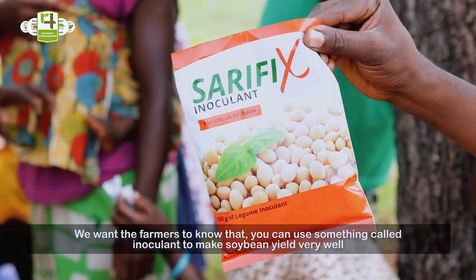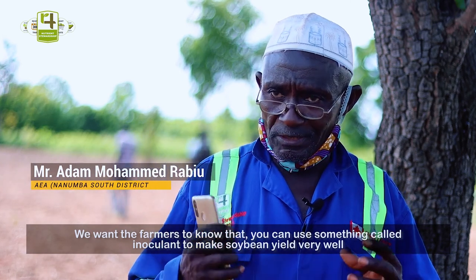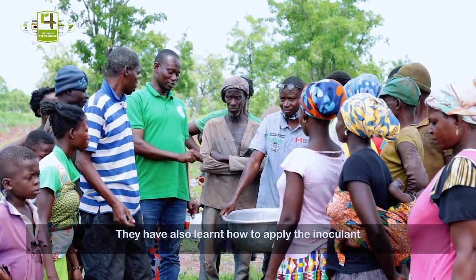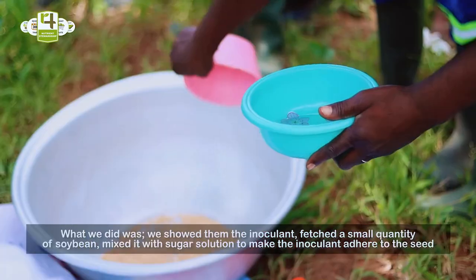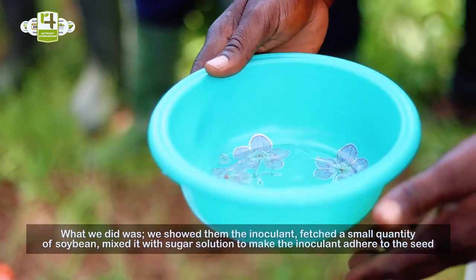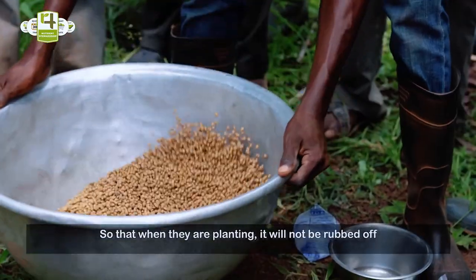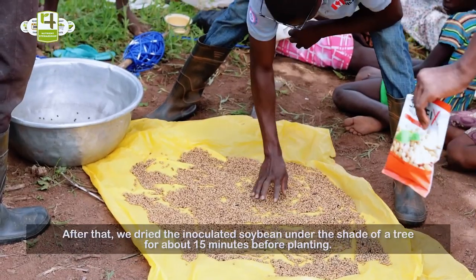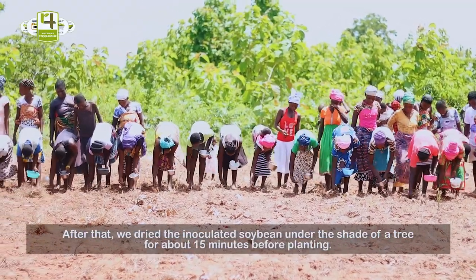We want them to know that for soya beans, you can use something that we call inoculant to help it to yield very well. With this inoculant, they have also learned how to apply the inoculant. What we did with them, we showed them the inoculant, brought the soya beans, fetched a small quantity, mixed it with sugar. That is something that will let it adhere to the seed, so that when they are planting, it will not be rubbed off. After that, we dry the soya beans mixed with the inoculant under the shade of a tree for about 15 minutes. We then started using it to plant.